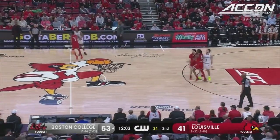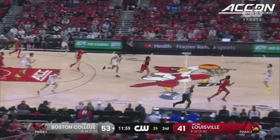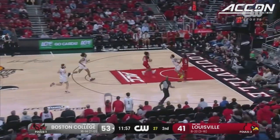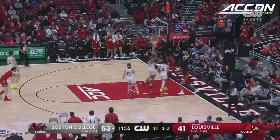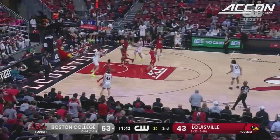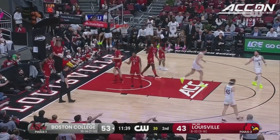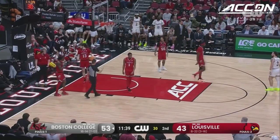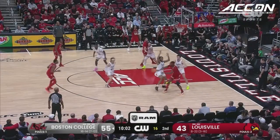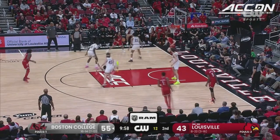Love the fact that defense is starting to play back to Louisville. Another bad pass from the Eagles. Clark to James to Clark for 2. If you're Louisville, you continue to put pressure on Boston College. Post missed the layup, but the follow's good, and they're going to count it and call a foul, as you asked for. Pretty good ball movement, excellent rotation.